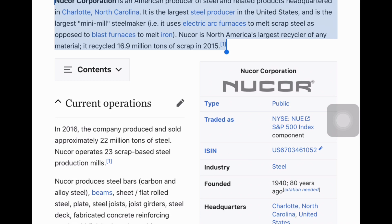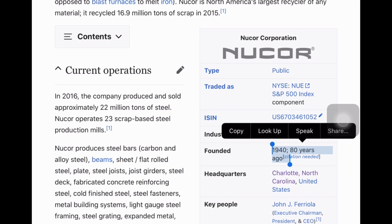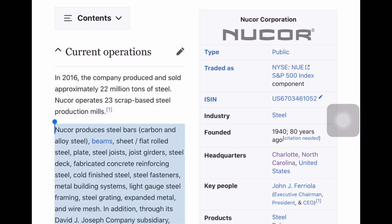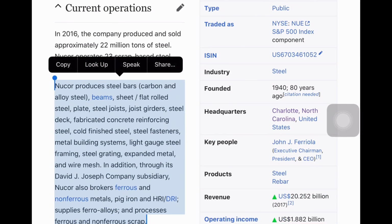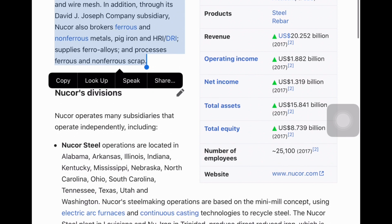It's also a very old company. It was founded in 1940, so 80 years ago. That's a very long time ago, and this is a good sign when investing in a company because it means that the company is very resilient and has been able to last for a long time. So it basically means they're able to go through recessions or any difficult circumstances that would normally arise through time.